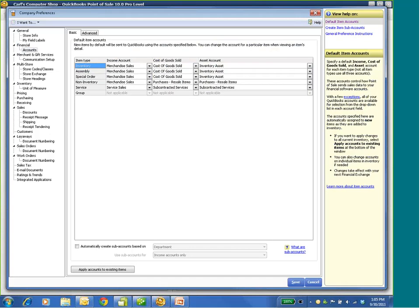One thing to mention, this box down here, I wouldn't check it. This actually will create a sub-account on every sale. So it's really up to you if that's what you want, but I always choose to uncheck that one at the bottom.